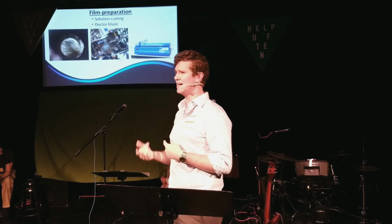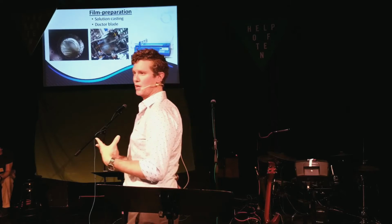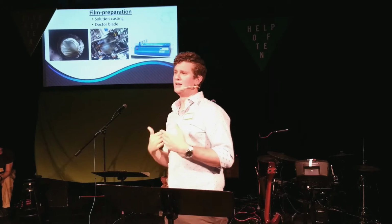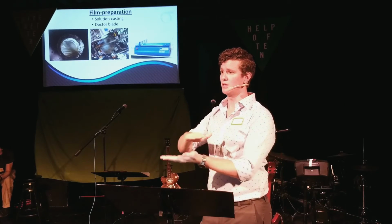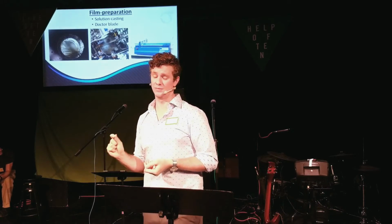But over time, we kept finding that we were inconsistently developing the film, as we would measure it. So we started using what's called a doctor blade. This basically sets the height for you, and it does it on a thin glass layer, so that you can get the exact micrometer film that you're looking for.